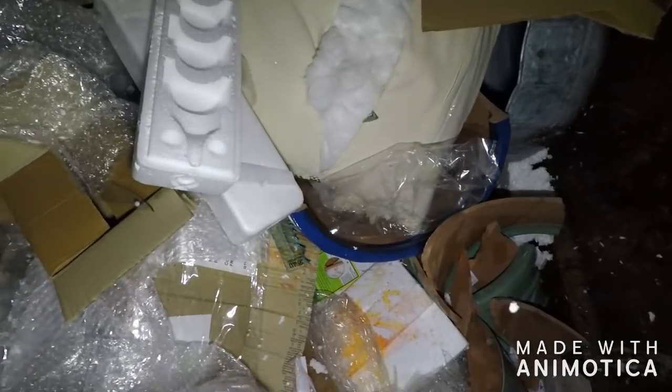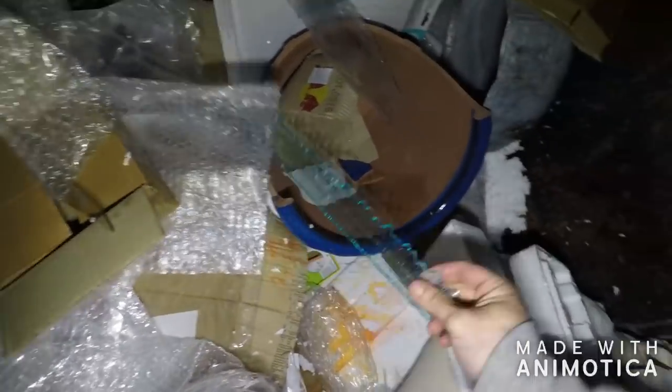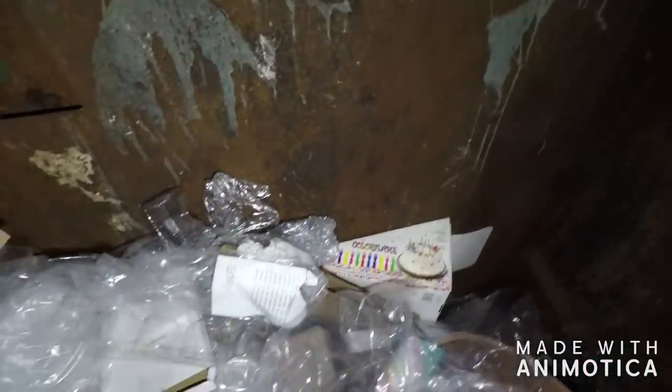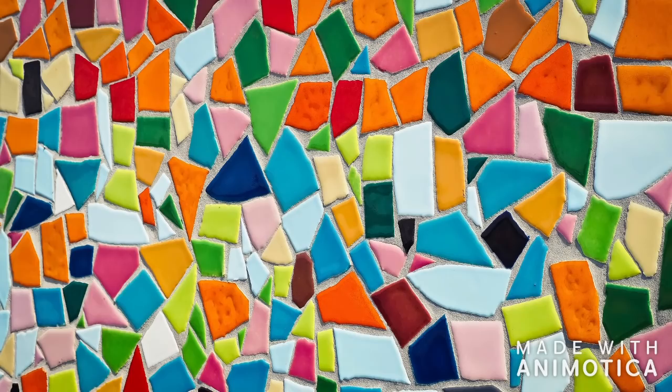It's so cute. Oh, there's another. This one's broke. Oh, was it? Oh, that's cool. Legs broke, but oh man, that's awesome. That's nice. And that was a nice pot.